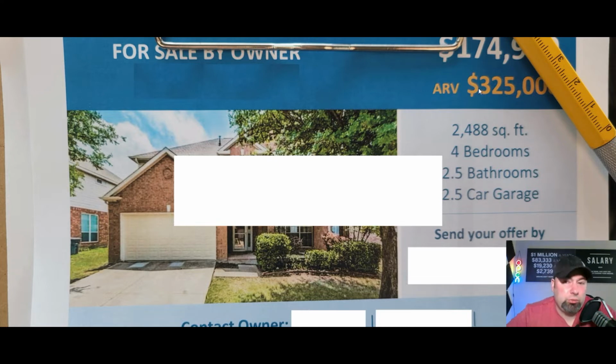$174,000. The ARV is $325,000, according to the seller. So make sure you always verify that. But here's the important thing about this, guys. There's a huge spread, but why? Because they have a showing and they give no pictures.